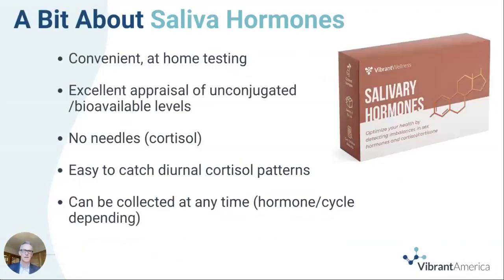Okay, so let's switch gears into salivary hormones. Now, the primary benefit of salivary testing is that we're looking at the steroid hormones that are collected from saliva. These are unconjugated or bioavailable, rather than those total or protein-bound hormones that we measure in the serum. What that means is that we're capturing those hormones that have detached from those carrier proteins in the bloodstream, exited the bloodstream, gone into the tissue, and have done their work, and now we're capturing them in the saliva, which is one of the avenues of exit from the body.